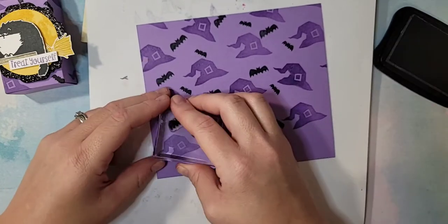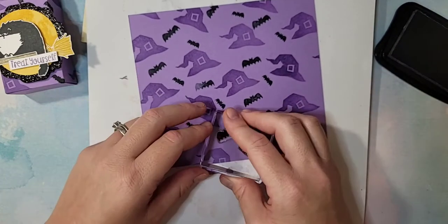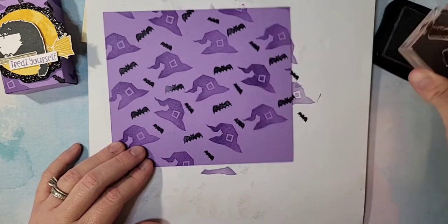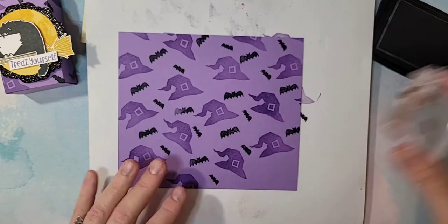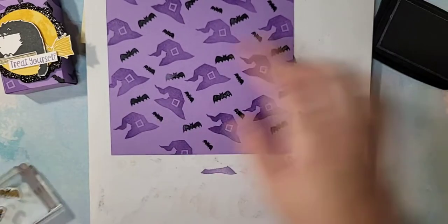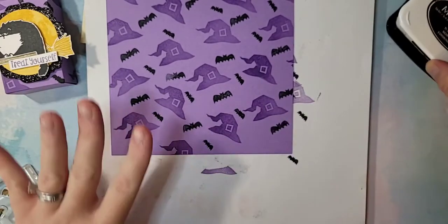Here we go. Just a couple more. One down here, a couple more over here. Need some bats over here, and one up here. I think maybe one down here. Okay. Remember, this is going to be the bottom, so I'm not super worried about getting that completely covered. But okay, so that's our stamping.